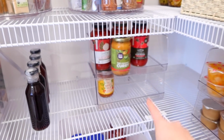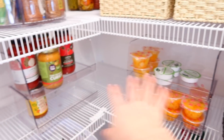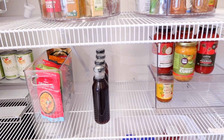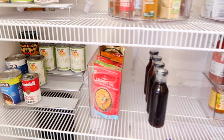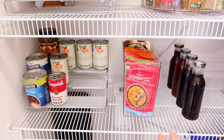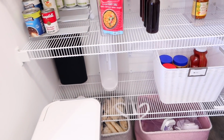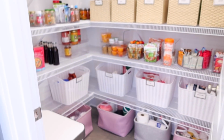And then I put sauces on this riser. This one is those baby snack items. So just to show you a couple different ideas, I did leave some space for extra sauces. We always have a lot of random sauces on hand, so those can go right here. Over here, there's some fast potatoes and chickpeas, different things like that, side dishes really for dinner. Cans we went over, and then we went over everything down there. So I'll give you one more look, an overview of the whole setup.